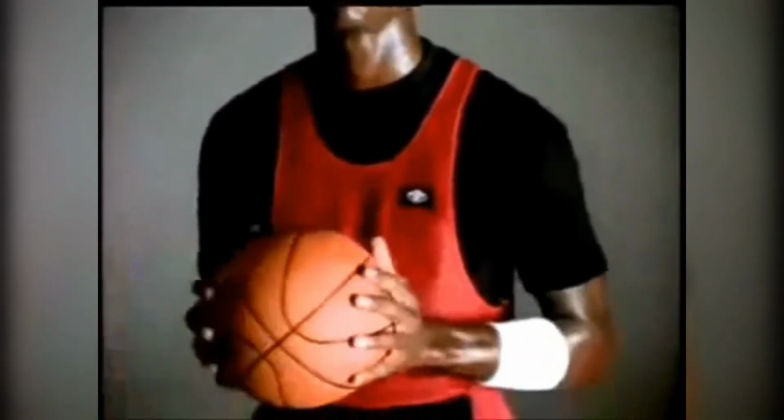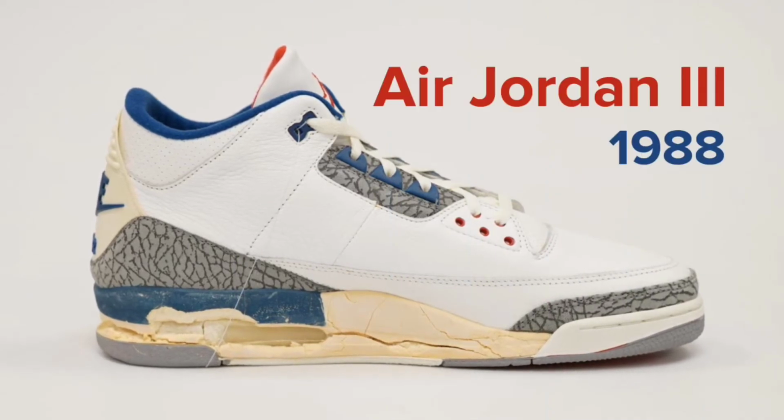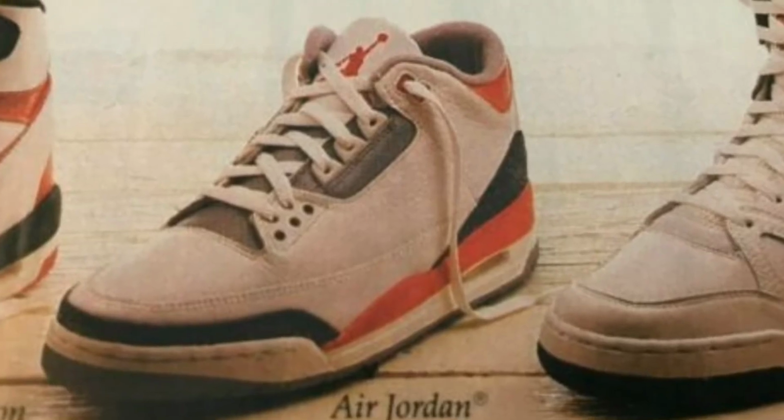Arguably the most iconic basketball shoe in sneaker history. There isn't a true shoe collection in the world that doesn't feature the first pair of kicks made famous by Michael Jordan. The third installment in the Air Jordan series was the first to feature the Jumpman symbol on the sneaker. That caricature of a dunking Michael Jordan has since become the logo of Jordan brand.